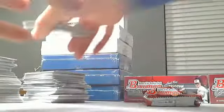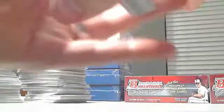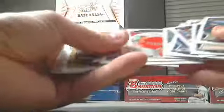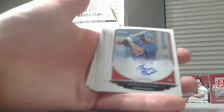All right, come on. Color time right here. We've done base auto for a while. It's time. B-color. I see nothing. Come on, man. How many base autos are we going to hit? Silver Ice, I'll see these. International. Boom!